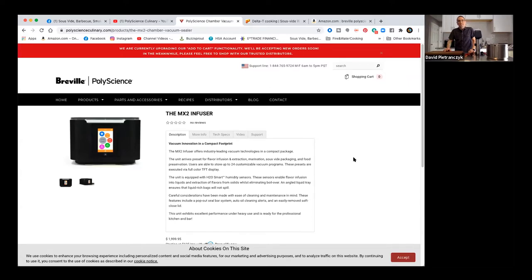I just want to talk about the MX2 infuser next too. Sure. So you guys just came out with this not too long ago as well, right? And this is a vacuum sealer on steroids, pretty much a chamber sealer that does a lot more than just vacuum seal stuff, correct? Yeah, so the MX infuser is a vacuum infusion chamber, I like to call it. So yes, you can seal bags in it just like you would in a chamber vacuum sealer. It does all of that, it's more than capable.